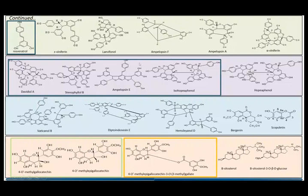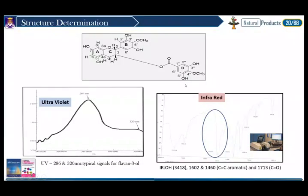Okay, so this is the structure of the isolated compounds. So the one I highlighted here is new in the genus and also a new compound. Okay, how do we determine our structure? Okay, first we determine by using the UV. So UV to check the wavelength signature of the compound. IR to see the functional groups of the compound.